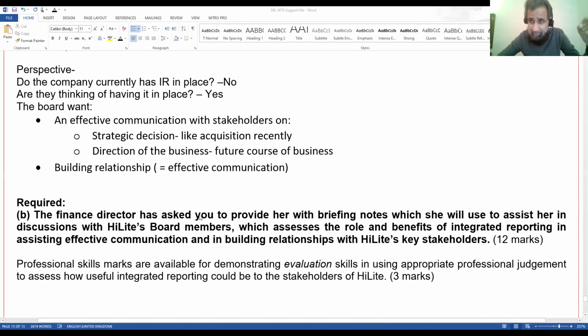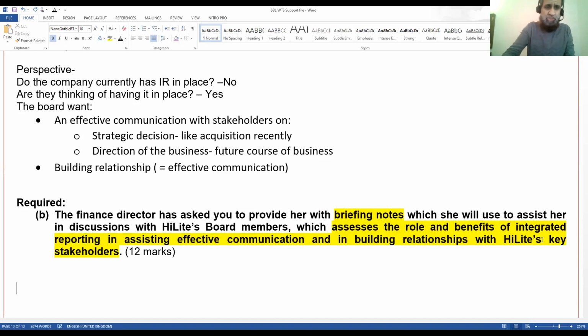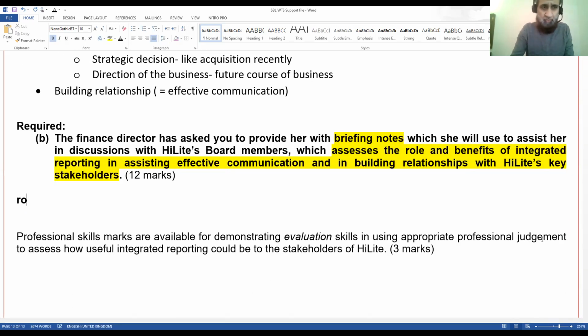The finance director has asked you to provide her with a briefing note which she will use to assist her in the discussion with the board members, which assesses the role and benefits of integrated reporting in effective communication and building relationships. So effective communication and building relationship, what is the role and benefits of integrated reporting? And you come down and you say, oh, this is a pretty simple question. We just need to discuss the roles and benefits of integrated reporting.